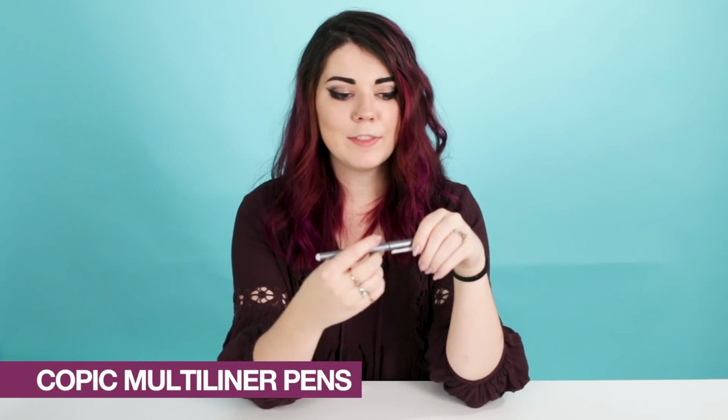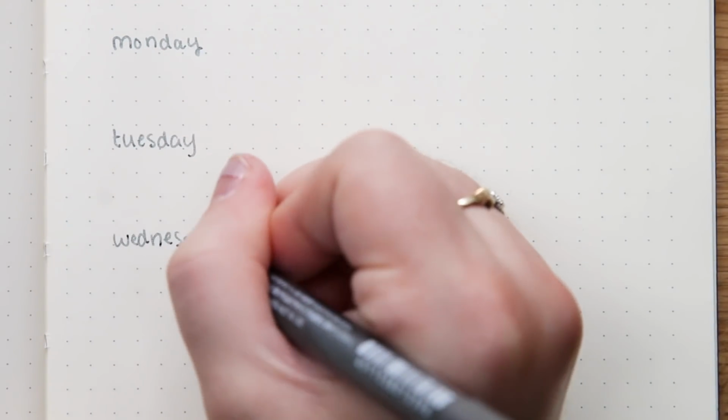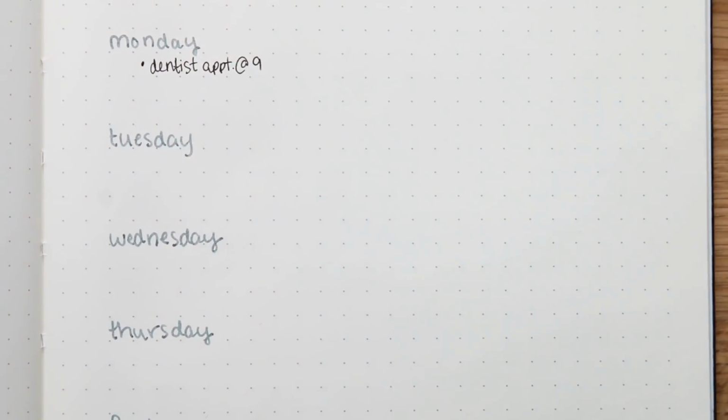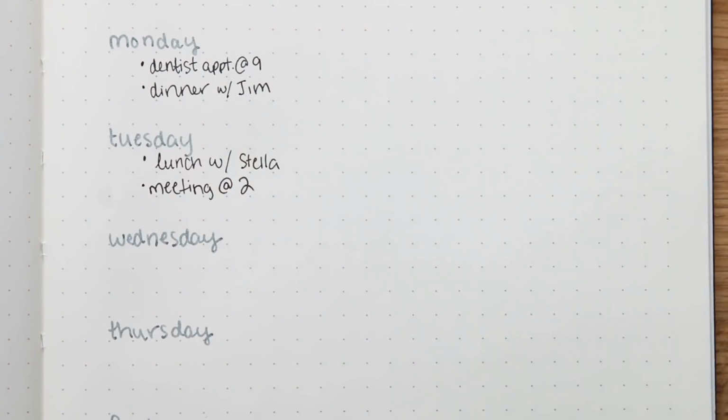Next, I have these pens. These are the Copic Multiliner pens. I have them in 4 different sizes in the color Cool Gray. This is just kind of an aesthetic choice, but I like writing things in gray sometimes. I like highlighting things in gray. It's just a nice little accent color that I like to add, and they write really smoothly, and I just really love the brand Copic. They have a lot of great stuff.